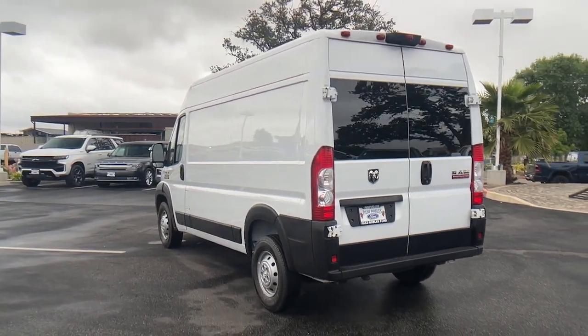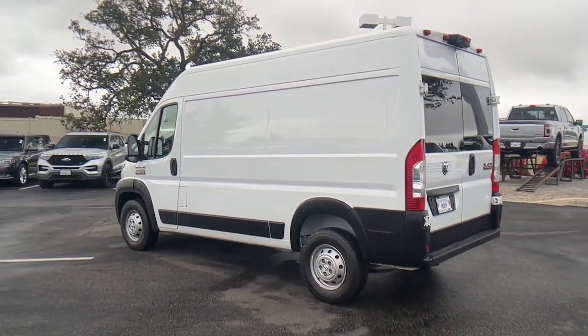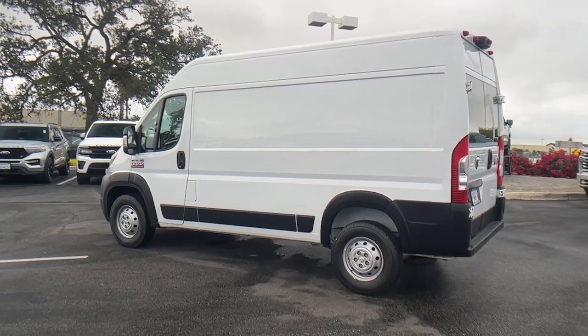Don't miss the chance to give your business the advantages of this well-equipped ProMaster 1500. Our team will give you an outstanding test drive experience. Stop in today.